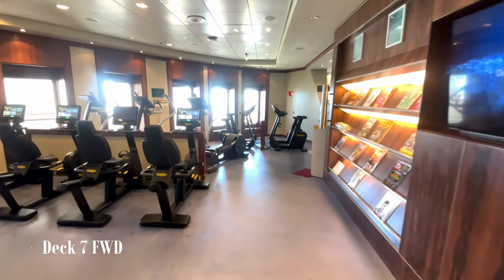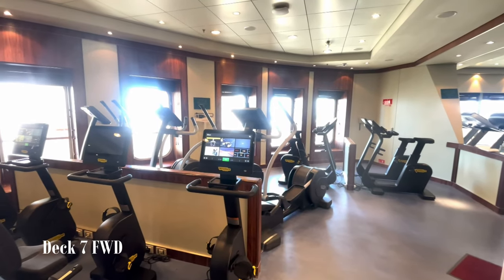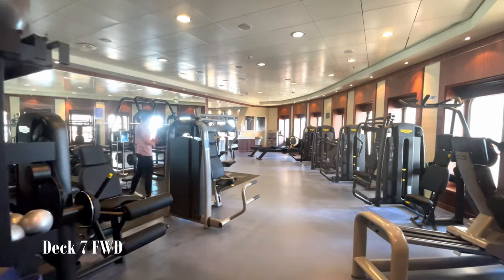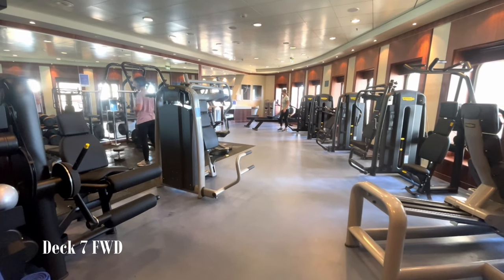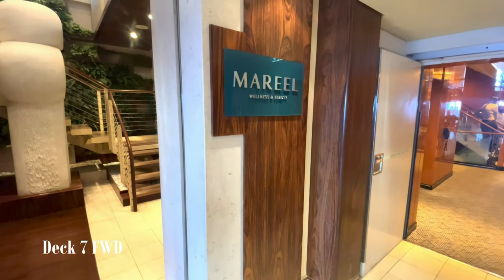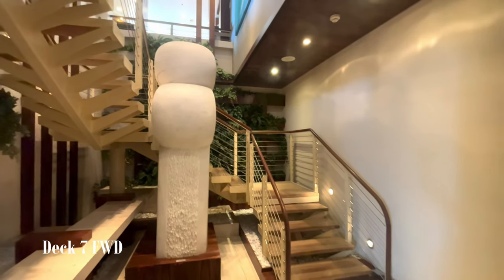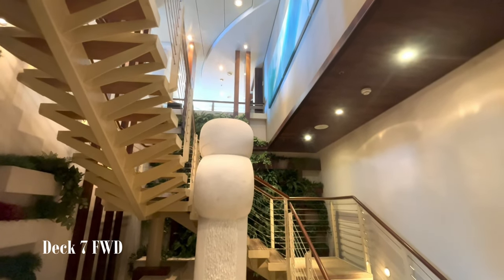As we head to the front of the ship on deck 7, you'll find here the gym in two parts, cardio one side, and build up those muscles on the other. A few steps away. Also in this area, you do have the spa, your hairdressers, and your beauty salon. If you want to look beautiful, like myself. Please no comments.